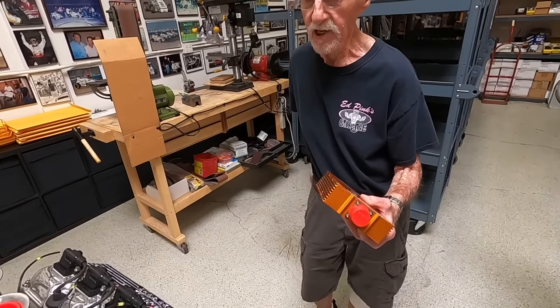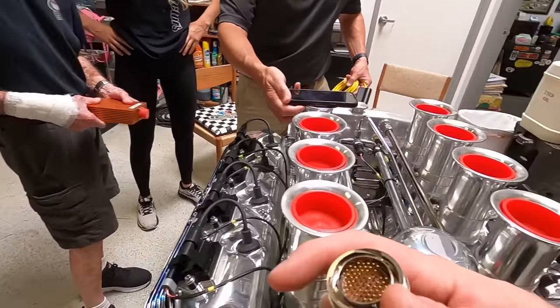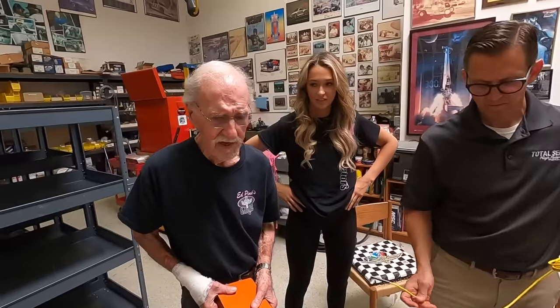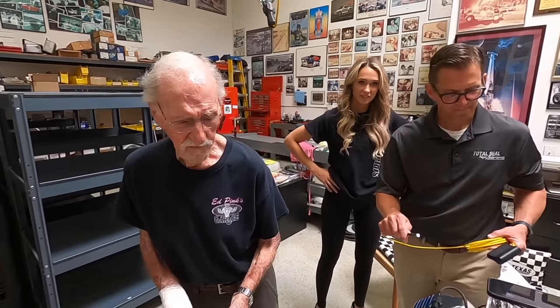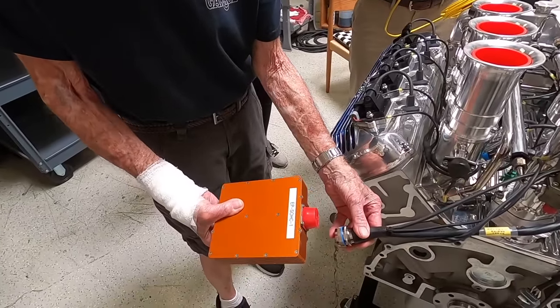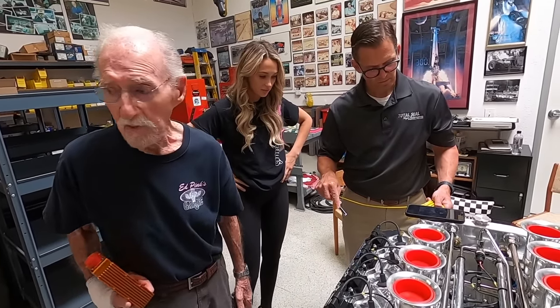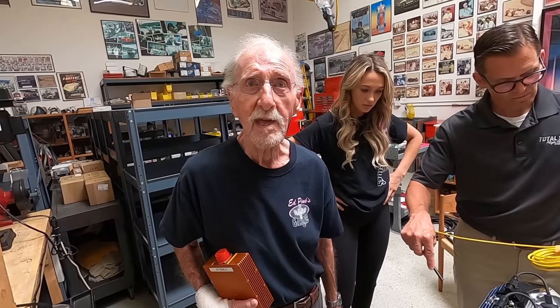This is the computer box that has all the information to run the engine. What did you think of EFI when it came around? Oh, I loved it. Seeing this plugged into that. It's like military type connections. All military connectors, yeah. The nice thing about military connectors, they don't come unplugged.